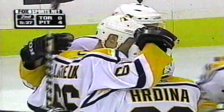And Lemieux gets his third point on a brilliant pass from the corner. The Penguins strike again. Jan Hrdina, 3-3 game.